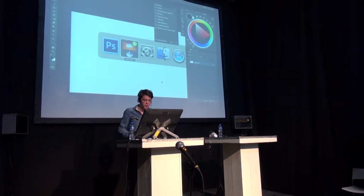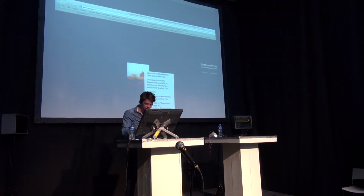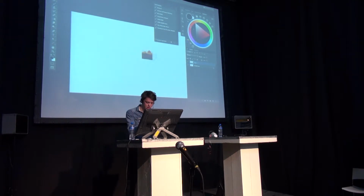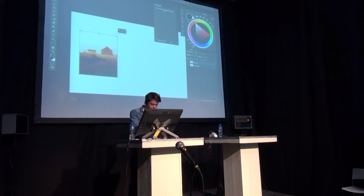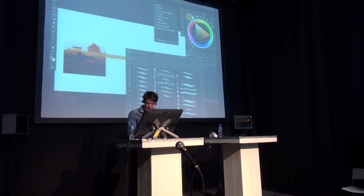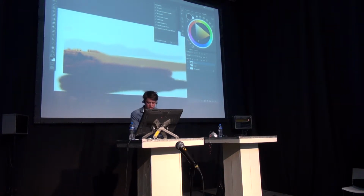I found this cool picture online, and I thought, I really like these colors, so I'm just going to use this one. As you can see, it's really small. It doesn't really matter. I'll start my timer. And I'll just pick some colors to create sort of a base. It doesn't really matter what I use this for, just to get the basic colors down.